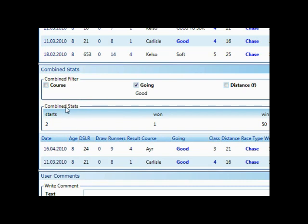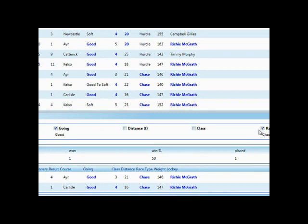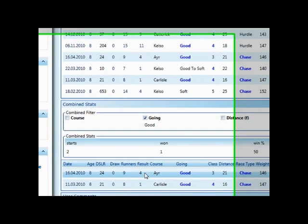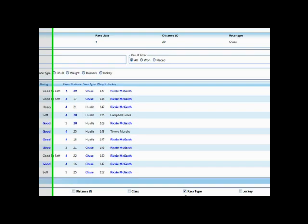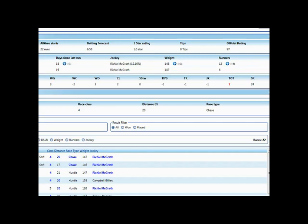The software actually breaks down combined stats, so out of these two criteria I've got match here, which is going and race type, you can see the result 4 and 1, 24 days since last run, and it matches today on good, and class 4, which was race before last, chase and jockey. So that's another way to use the software, just to see how the horse has done. And let's see how he gets on.